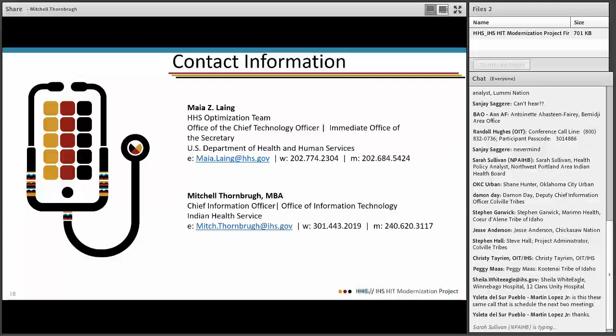These documents are located on the Indian Health Service website under Newsroom, under Letters. So this is a Dear Tribal Leader letter that was released on November 15th, and that is out on the website now with a link to both the letter that is on its way out as well as the two documents that I mentioned, the technology roadmap and the final report.